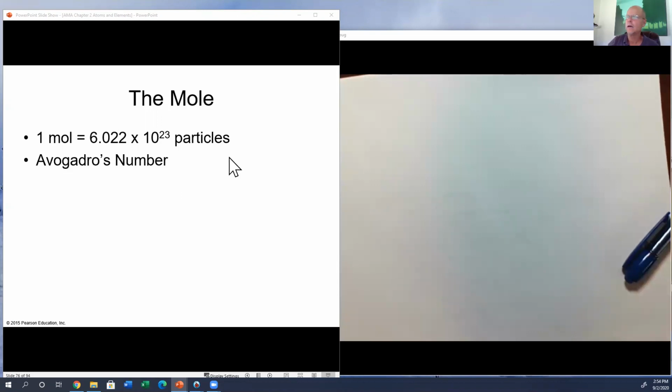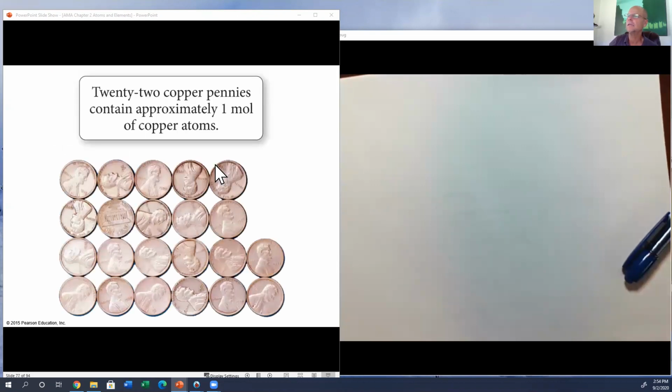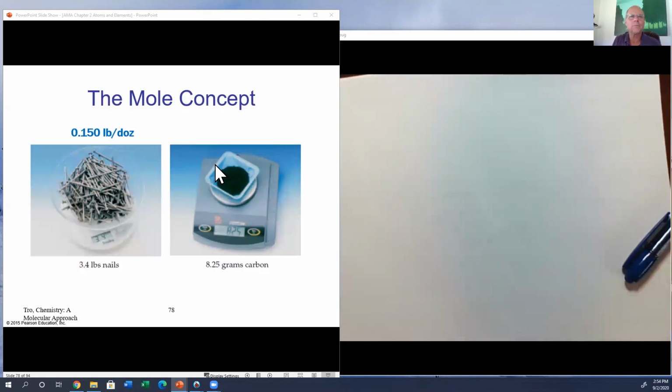Now, in chemistry, we want to be able to count atoms by weighing them, right? So asking how many atoms are in a particular sample of carbon that weighs 8.25 grams is kind of like asking how many nails are in a particular sample of nails for which you know the mass. There's a lot of nails here, right? If you want to know how many nails there are, one way you can figure it out is by weighing them. It's kind of the same thing with atoms. Are you with me?